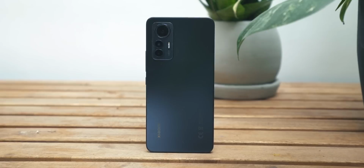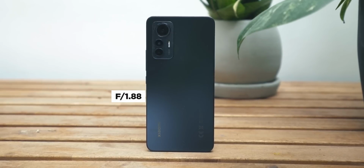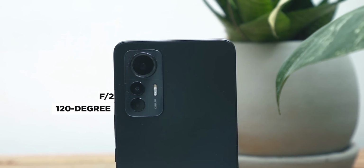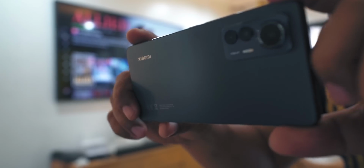The main camera is a 108MP Samsung HM2 with an f1.88 aperture. The second camera is an 8MP ultra-wide angle with f2.2 aperture and a 120-degree field of view. The third is a 2MP macro camera with f2.4 aperture. Here are some sample shots taken with the rear camera.